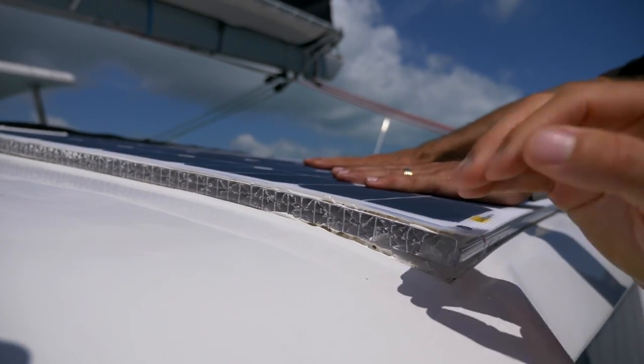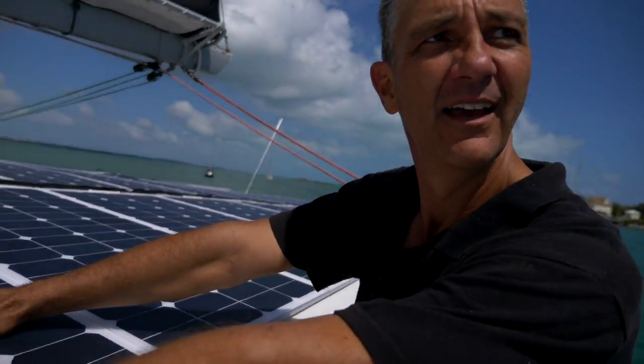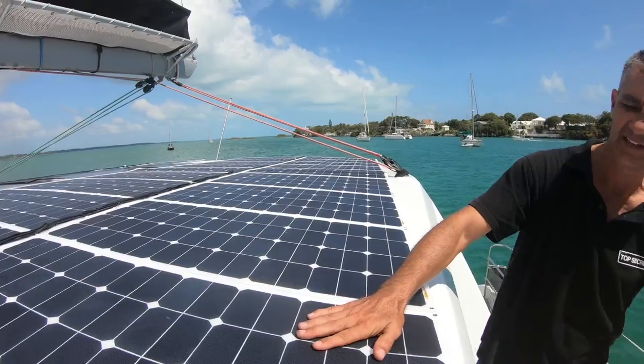I couldn't do this on my old panels. Oh my, they're cooler than my panels. Yeah. And I got the glass ones. That's so smart. So that has worked.